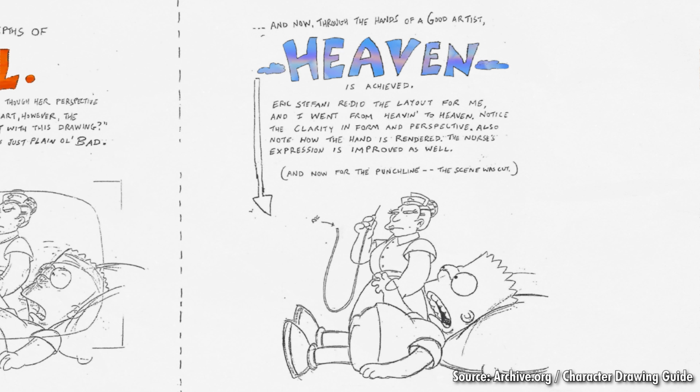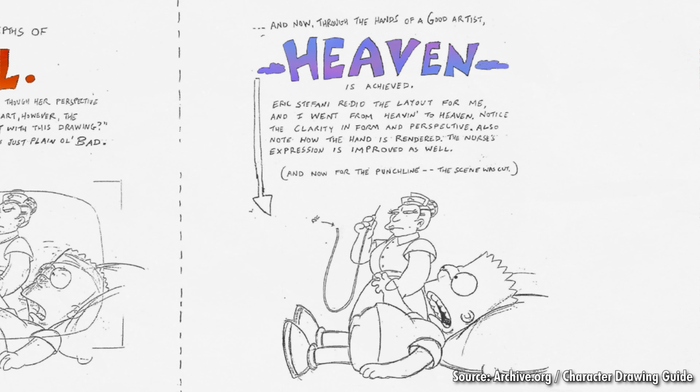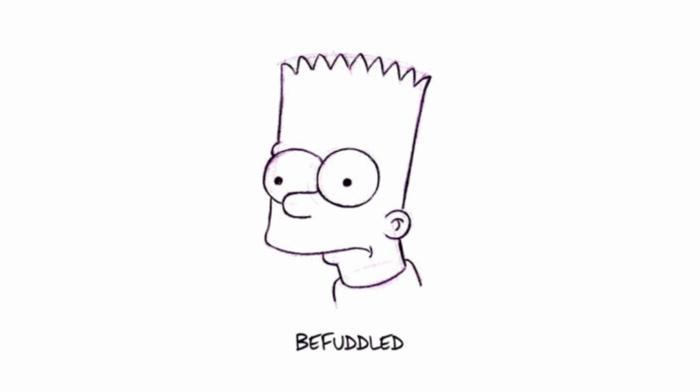And now, through the hands of a good artist, heaven is achieved. Eric Stefani redid the layout for me, and I went from heaven to heaven. Notice the clarity in form and perspective. Also note how the hand is rendered. The nurse's expression is improved as well." And now the punchline, this scene was cut.